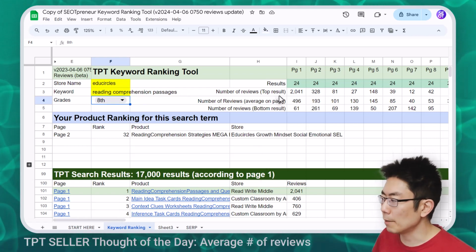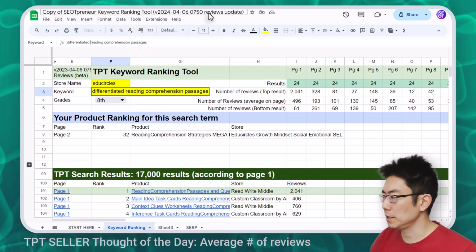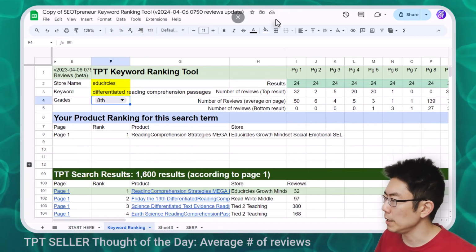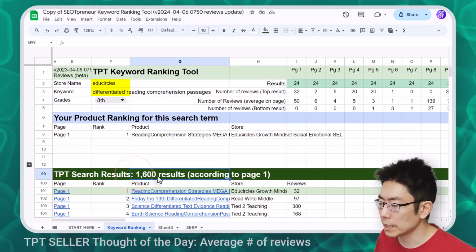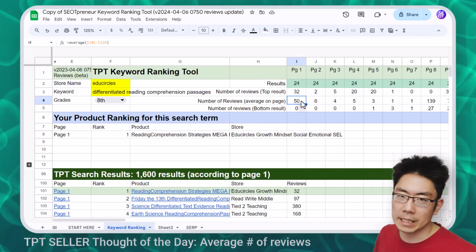But okay, so reading comprehension passages. What if I write differentiated reading comprehension passages and hit enter? See, it's starting to get slower and slower. So now I see that there's only 1,600 results here in grade 8. And the first page on average has 50 reviews.